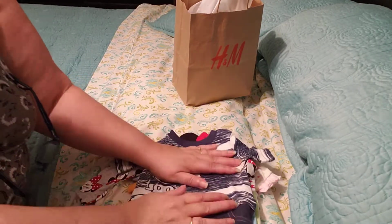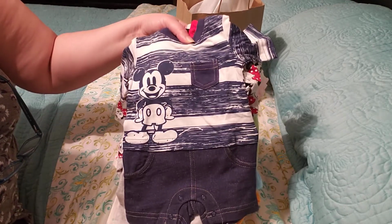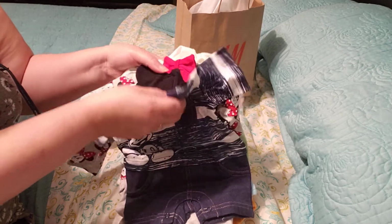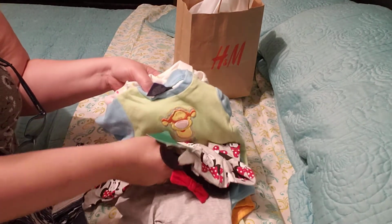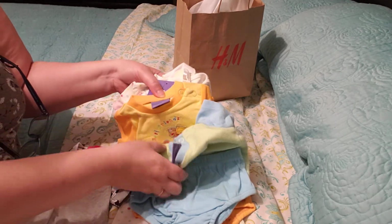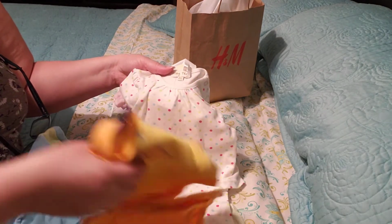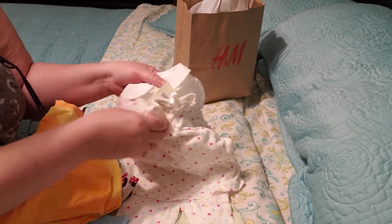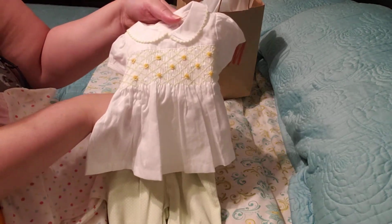I'm so happy to get all these. They're really beautiful and hope you guys liked everything I got. It's so cute. Everything is so cute. So thanks to my friend Marilyn for getting me all these clothes for the babies. I'm sure they'll enjoy it and looks really sweet on them. Look at that one. Beautiful.